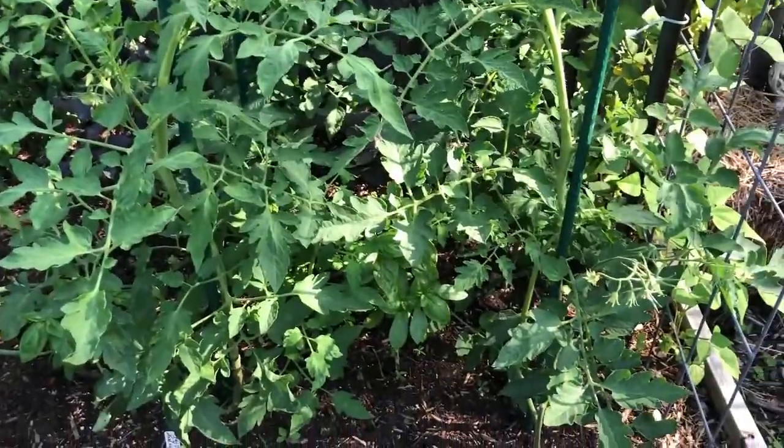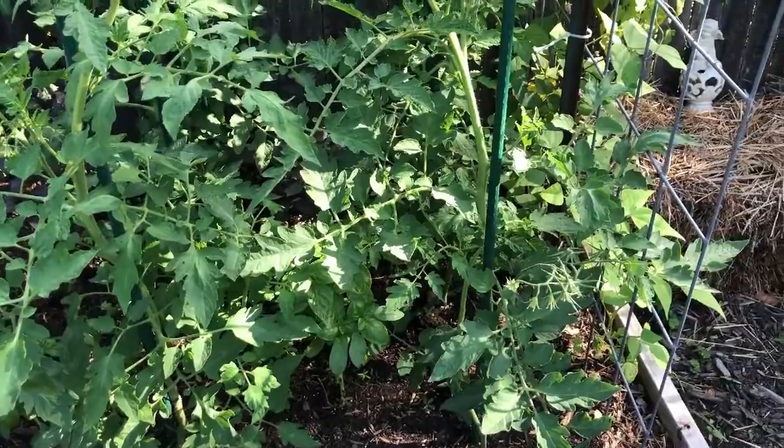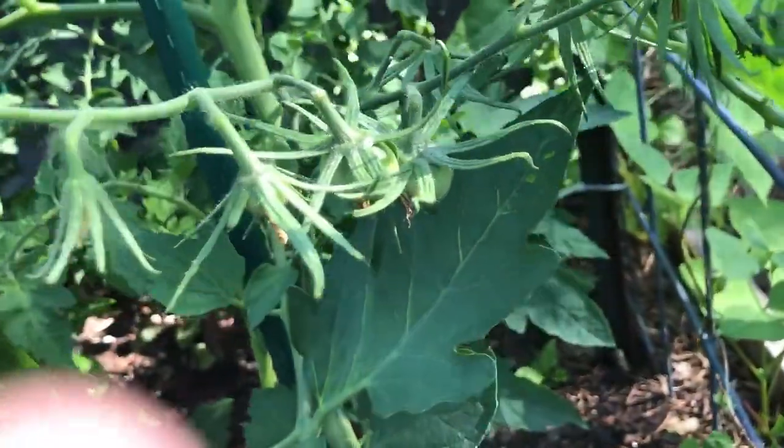Tyler's tomatoes. He's got tomatoes popping up in here too, like actual fruit that's started. Got some tomatoes in there.